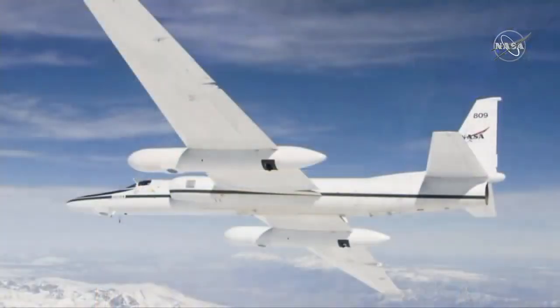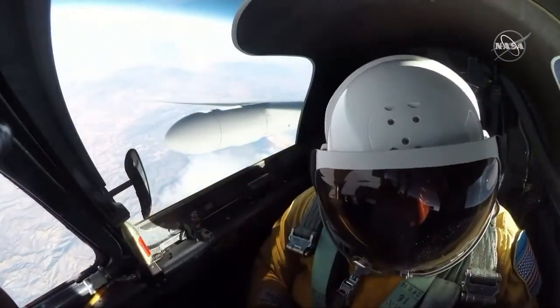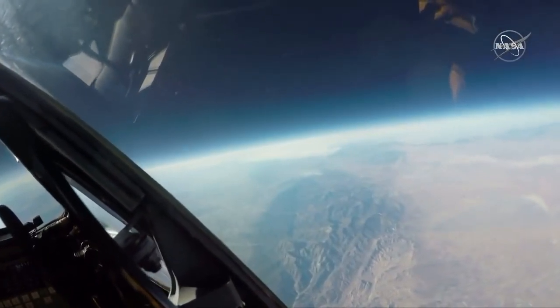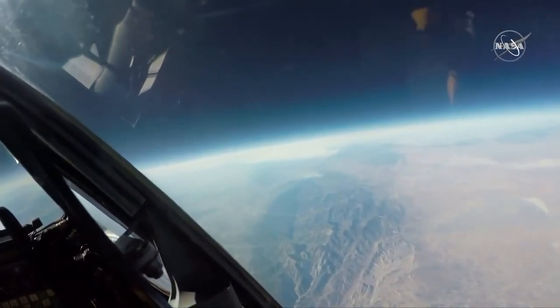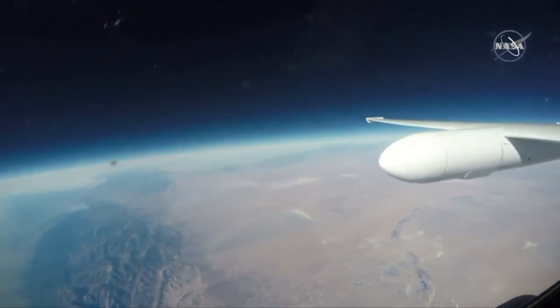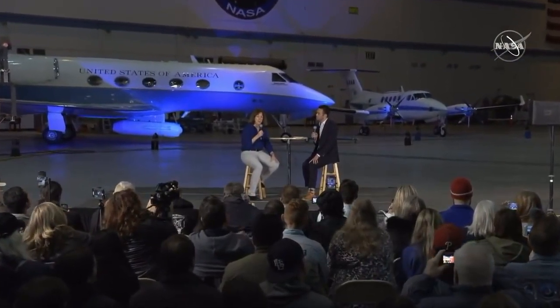It's already equipped with all the instruments that I need for my campaign. The ER-2 is going to be flying high above the snowstorms themselves at an altitude of about 68,000 feet, or 20 kilometers. It'll be equipped with remote sensing instruments that are the same as what we have on satellites, both radars and what's called radiometers. And below that, in coordination with the ER-2, we will fly what's called the P-3 aircraft.